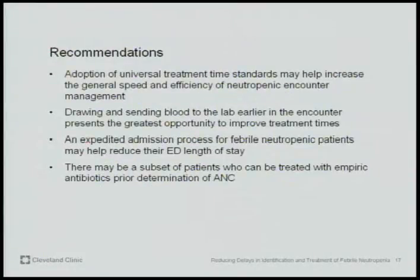Recommendations. Universal treatment time standards may in general increase the speed and efficiency of neutropenic encounters. In any case, since lab tests take approximately 90 minutes to complete, drawing and sending blood to the lab earlier in the encounter presents the single greatest opportunity to improve treatment times. This is illustrated in the following slides. In addition, the research suggests that an expedited hospital admission process may be needed to shorten neutropenic patients' time in the ED, and that some patients may be treatable with empiric antibiotics before their ANC count is known.